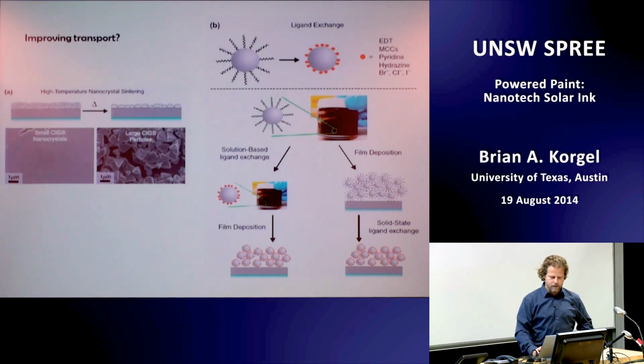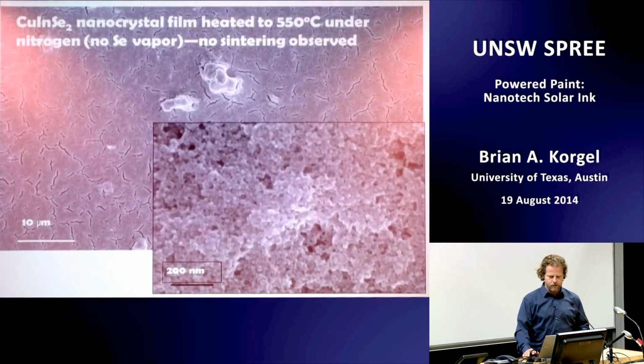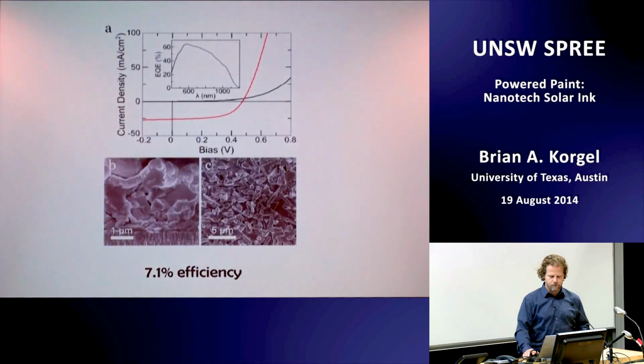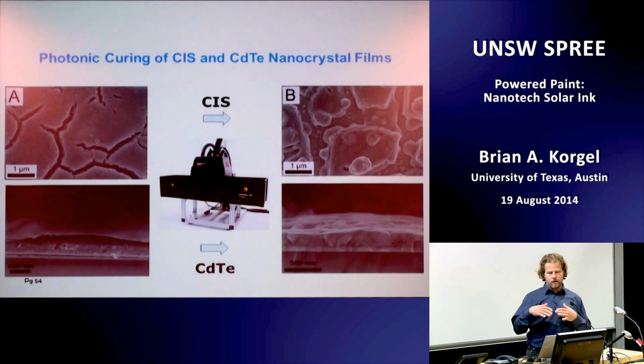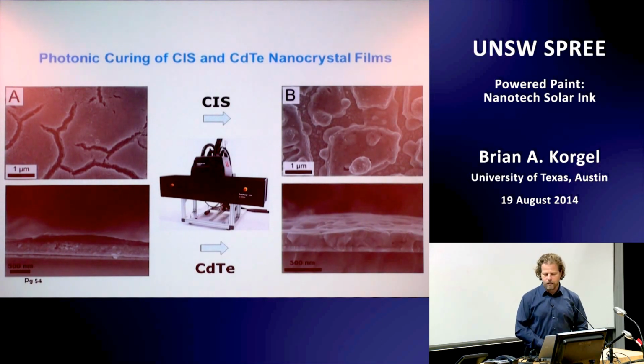So one way of getting higher efficiency from inks is to sinter them. You resort to high temperature annealing under selenization, and that kind of works to some extent. There are issues in cost and scalability, but you can definitely sinter the layers. This is a 7% efficiency device from our group. So can you do that same sintering, but not by going to high temperature under selenium?